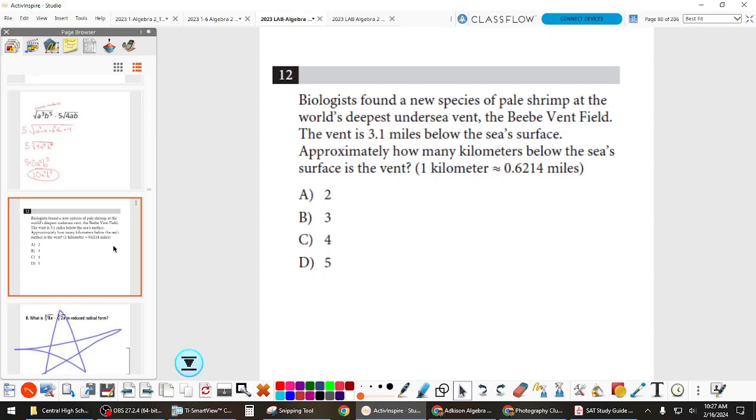Anyway, it says 3.1 miles, and we're supposed to convert this to kilometers. It tells us this conversion factor of 0.6214 miles per kilometer. So the easiest way to do these is to set up a proportion: 0.6214 to 1, and it's good to label if there's any doubt what you're talking about. So miles to kilometers, and then over here we'll put 3.1 miles and x kilometers.